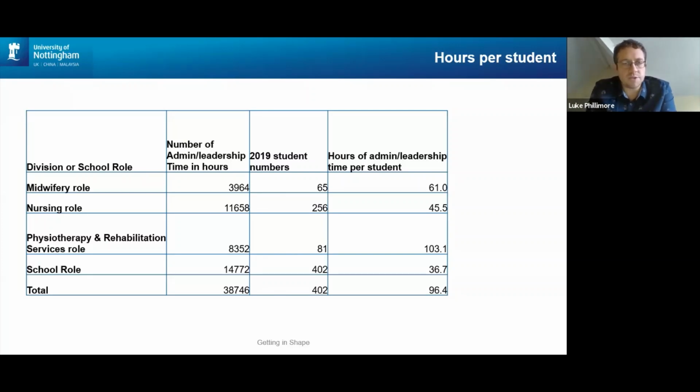And then there were some roles that were operating at a school level as well. And that's the fourth row down. And again, that was actually relatively low, but a really significant amount of time annually that people were spending on these administrative leadership roles. And what the head of school and deputy head of school wanted was to try and reduce that time down so it could be spent on teaching, research, etc.